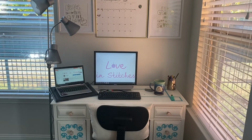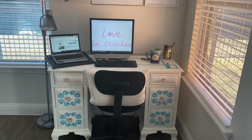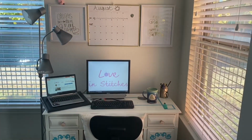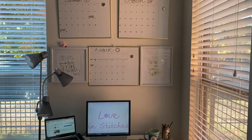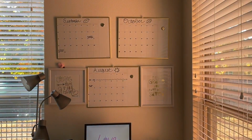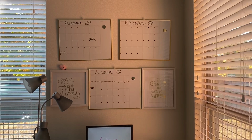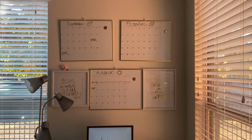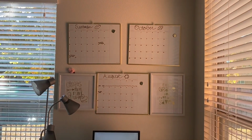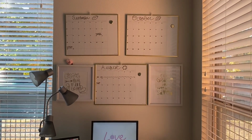Let's start right here with my desk area. This is where I get the most stuff done for Love and Stitches when I can on weeknights and weekends. As you can see, I have a really great calendar system that I have not updated. Maybe I need to do that here real soon. How about that? Since it's November and everything.